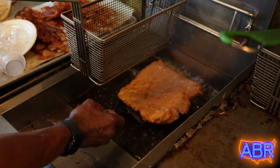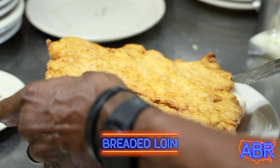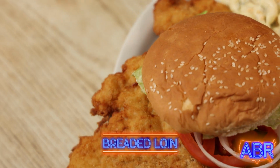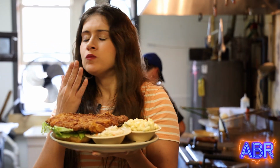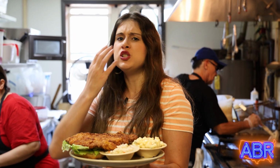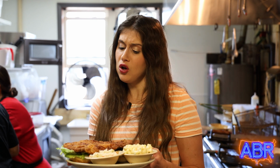All right, I'm probably doing this not the normal way, but I'm not normal to begin with. We get weird sometimes, so it's okay. So I'm just gonna do it like this, okay? Mmm. Yes. The crunch I'm getting. I like how it's flattened out for you. Easy to take a bite into, and fulfilling.